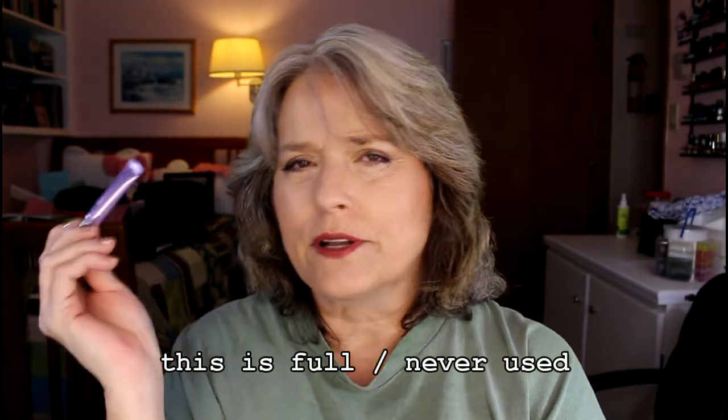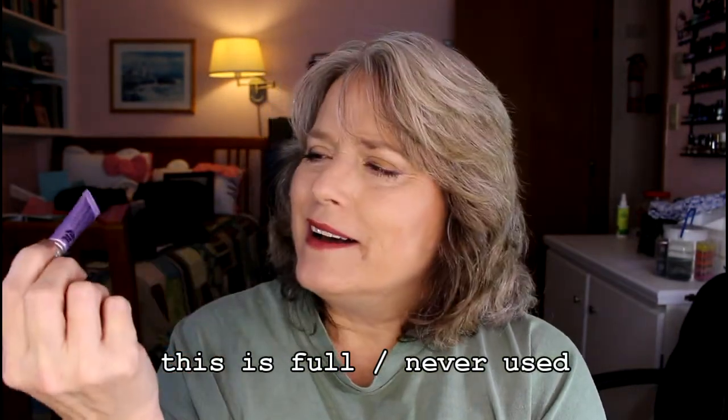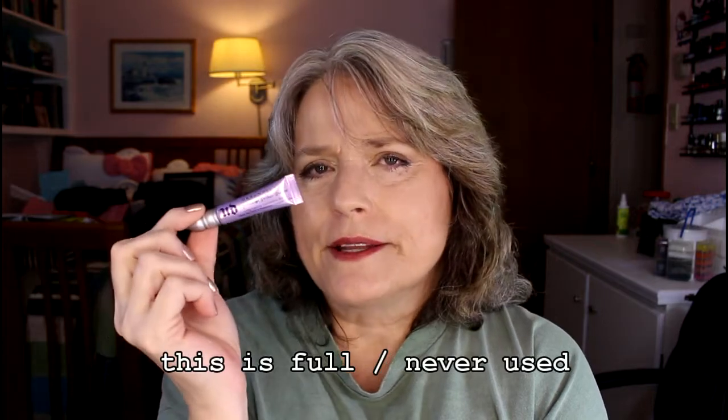I have these two eye primers. This one I'm pretty sure I'll finish. This one I'm pretty sure I won't finish. This is Mica Beauty. It's the kind of primer that you use when you use glitter type pigments and stuff. It works great with that. This is the size that comes with a palette. When you buy a palette, sometimes they'll throw a little eye primer in there. So it's not full size, but these things last for a long time.